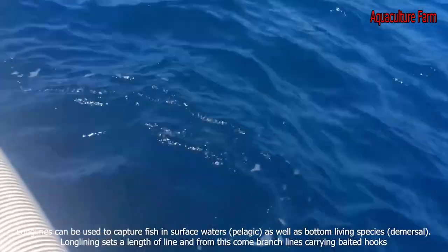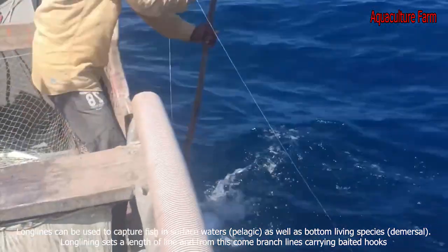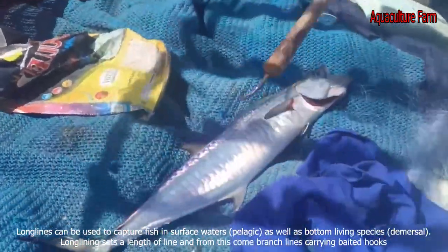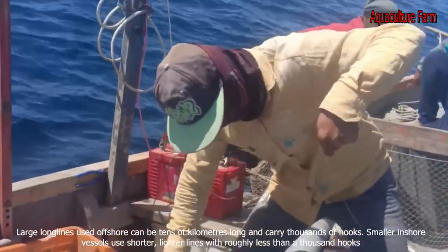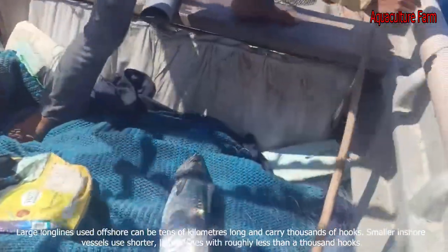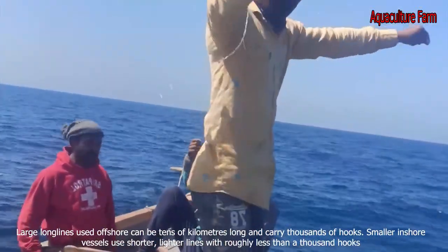Long lines can be used to capture fish in surface waters, pelagic, as well as bottom living species, demersal. Long lining sets a length of line and from this come branch lines carrying baited hooks. Large long lines used offshore can be tens of kilometers long and carry thousands of hooks. Smaller inshore vessels use shorter, lighter lines with roughly less than 1,000 hooks.